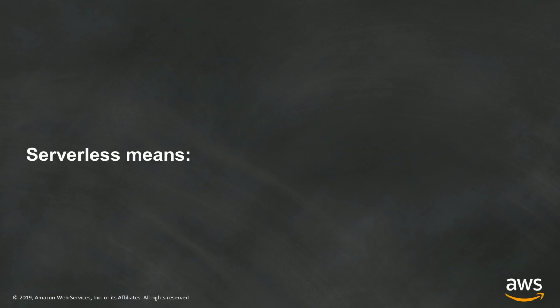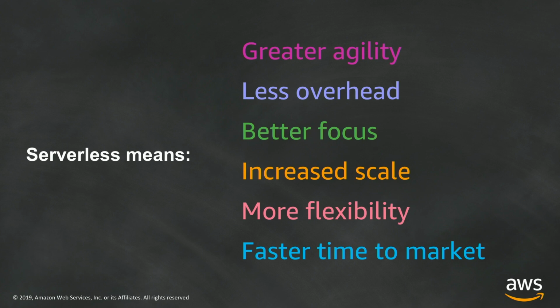So what does that mean for you? Basically, greater agility, less overhead, better focus. So you just focus on building your business logic and worry less about maintaining the servers or the infrastructure. It scales automatically with your application. And you have more flexibility in terms of what technologies and what services you use. And that ultimately brings down to a faster time to market for your application.